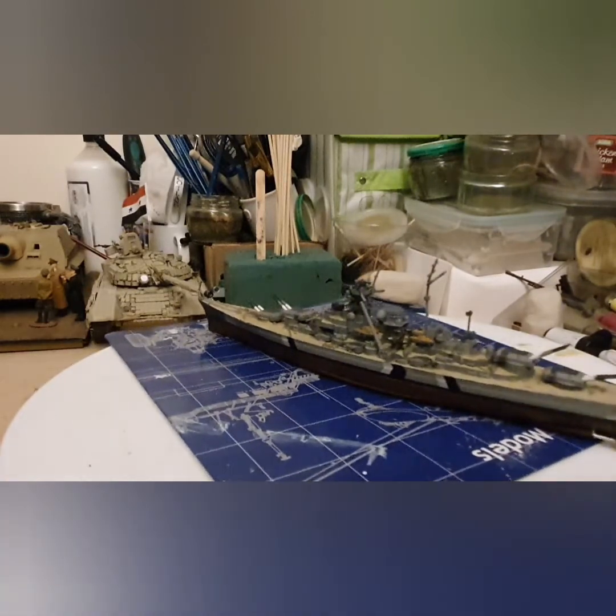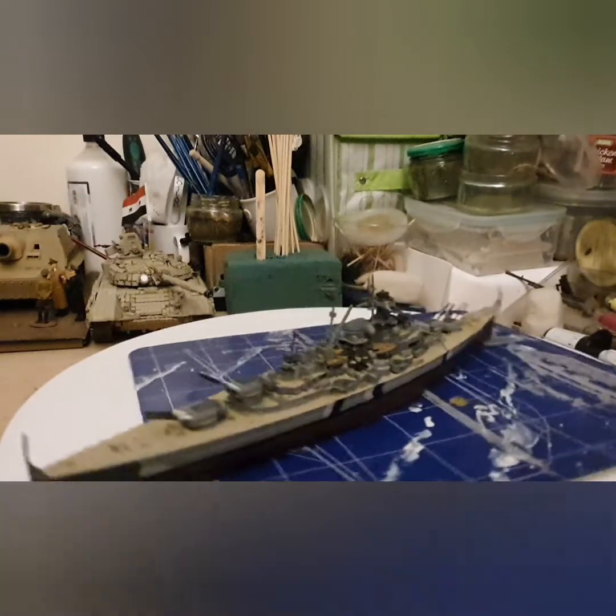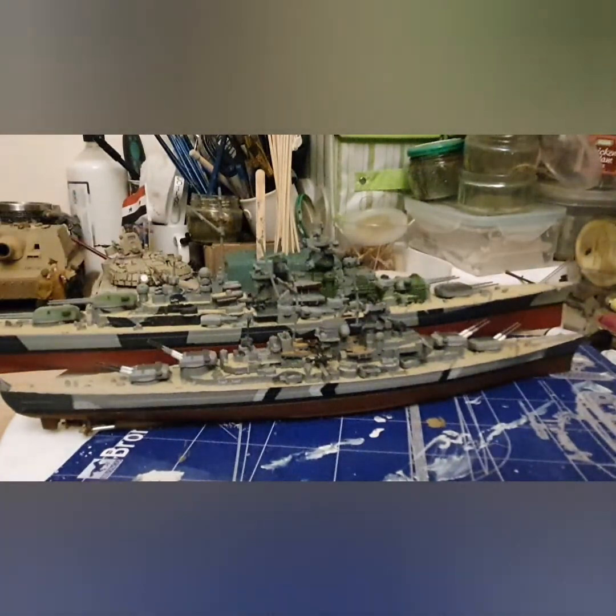So overall you can see it's pretty good. For such a small scale, it's actually got a lot of detail. And to show you how the scale is, I'm going to put down Bismarck's little sister, or however you want to look at it, big sister, Tirpitz. She is 1 to 700 scale. So that just shows you obviously the dimensions of the ships. I wish I had Bismarck now in a 1 to 700 scale, but I don't, so just have to deal with that.